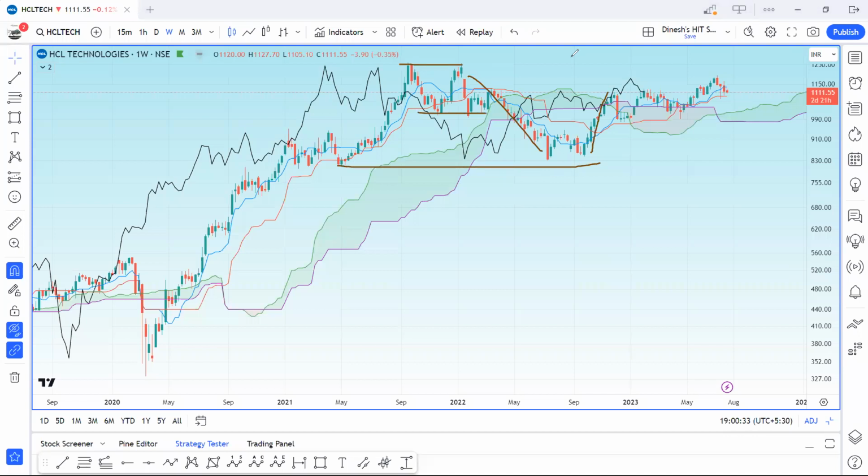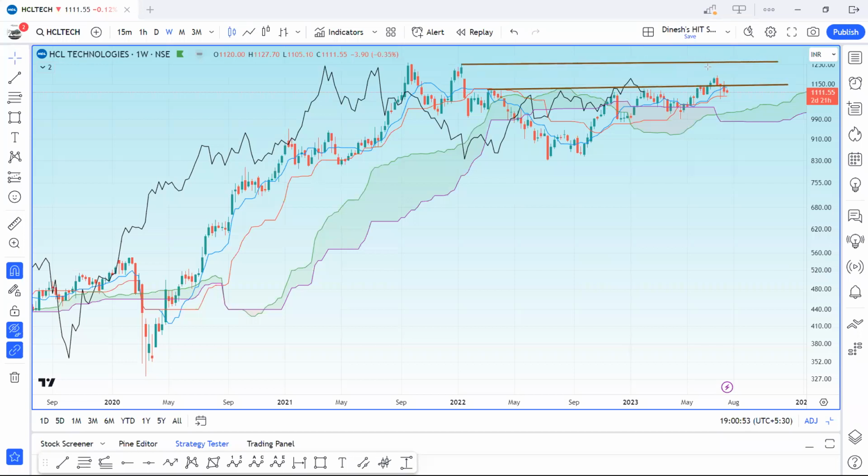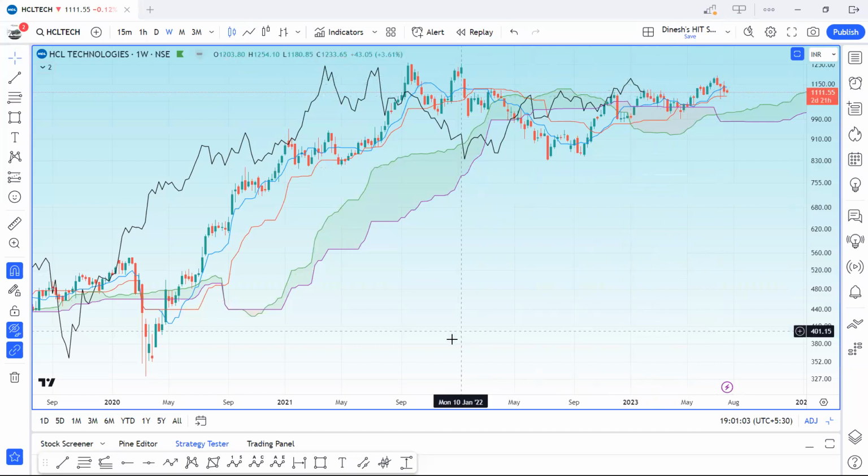Now, from the Ichimoku point of view, the stock is trading and sustaining well above its fractal out here. So the next major resistance is around 1250 odd rupees out there. It has taken support at the baseline of the weekly time frame and tried to push its way up from there.